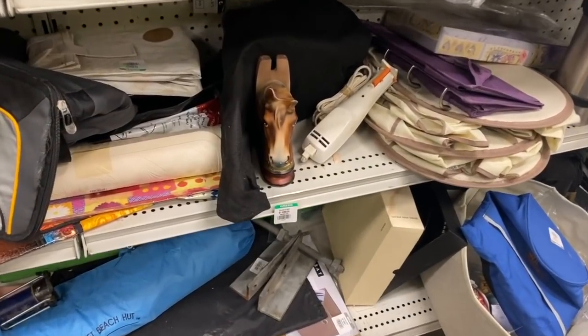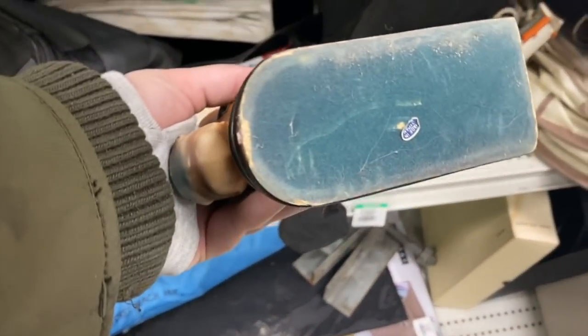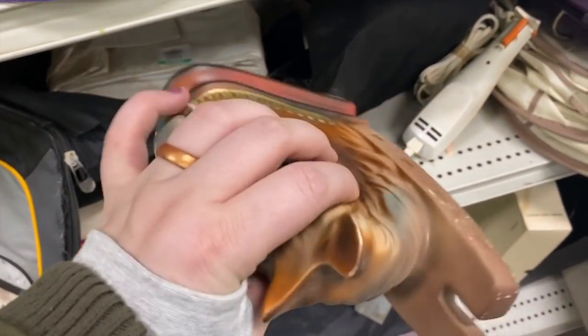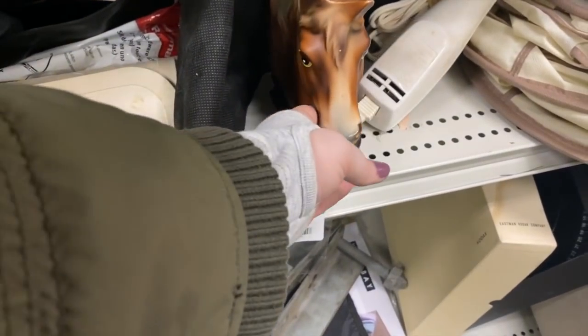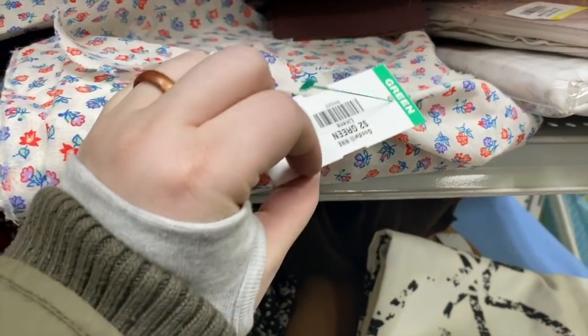They had this random horse sitting over in the junk section. Someone must have set it back down there. It was a vintage piece, and it was only $2. I did set that in my cart for a little bit, but it had a lot of wear to it, and I didn't like all the wear on the nose and face in particular. Had it just been towards the back, it wouldn't have bothered me as much.